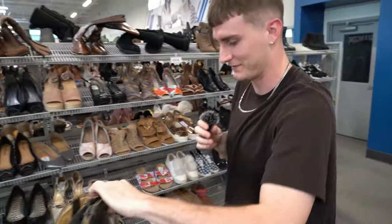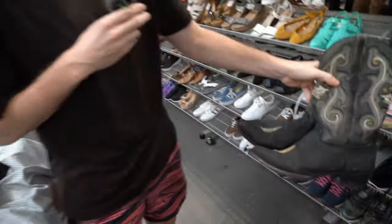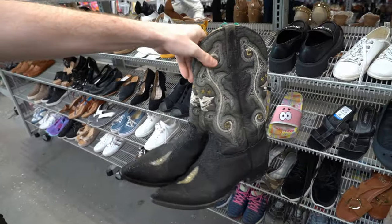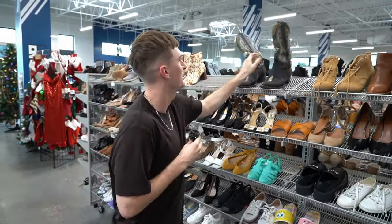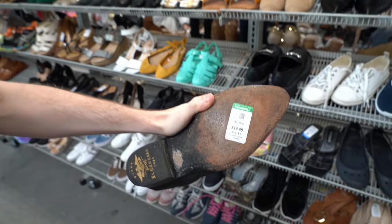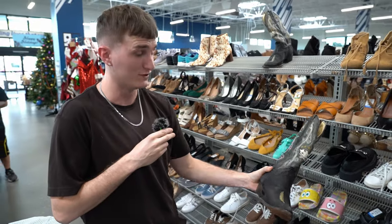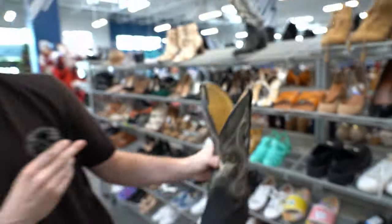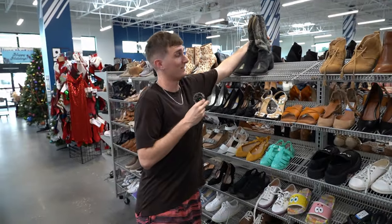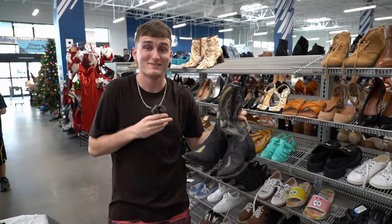This might be the first find. Take a look. These boots right here. To me, they look really fucking cool in my opinion, right? But yo, the price is crazy on these. $20. They got a really cool design to them, as you can tell, even in the front, basically cowboy boots. And I think we could probably get like over $100 for these. And this is the first item.